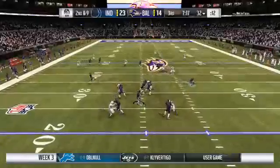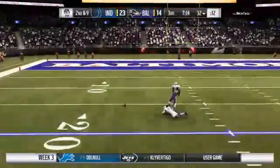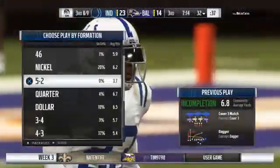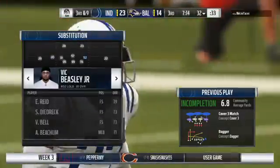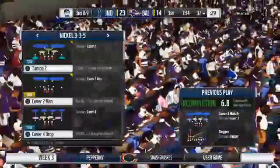On second down, Jackson. He's going to look deep down the field. And he knocks the ball away, and it falls incomplete. It was DJ Swearinger right there on the coverage. Well, this secondary has done such a good job of frustrating these receivers tonight. Another example right there on the deep ball.